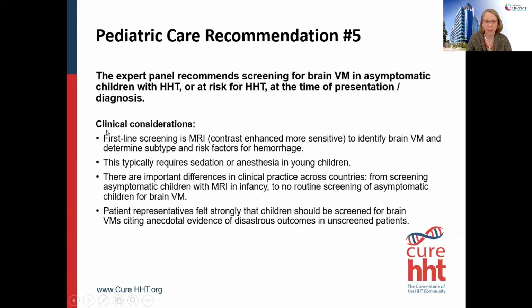A couple of clinical considerations include that our first line screening is MRI, preferably with contrast, because that makes it more sensitive to look at the blood vessels. And we're looking for different types of brain vascular malformations. There are multiple that can occur. And we're trying to determine which ones are at high risk, high enough to potentially need intervention. The difficulty with an MRI in small children is that it usually requires sedation or anesthesia.